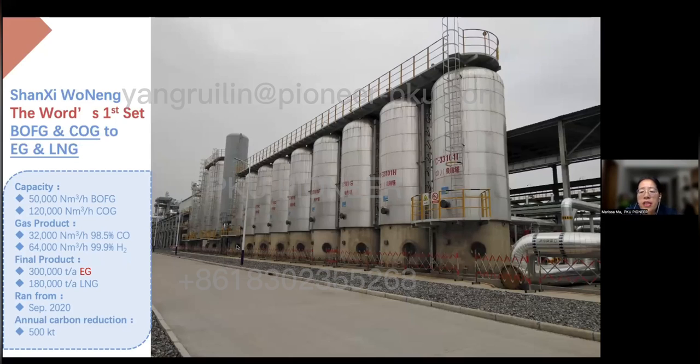This steel factory is in Shanxi province, using high purity CO gas to produce ethylene glycol and LNG to reach their goal of sustainability. The result is obviously successful, with carbon reduction of 500,000 tons per year.